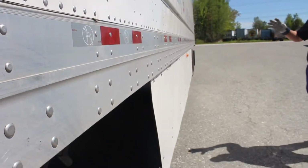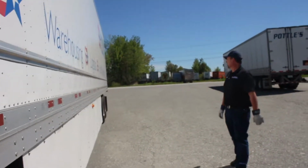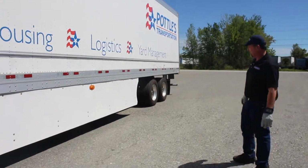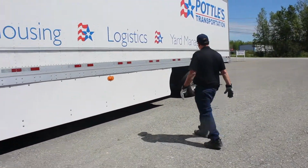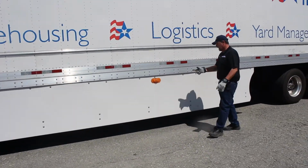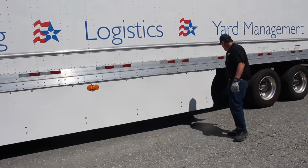As we move down, just look at the general condition of the trailer. There's no big scars, there's no holes, nobody's backed into it. And check the marker lights. You should have a turn signal there in the middle of the trailer along with the marker light.